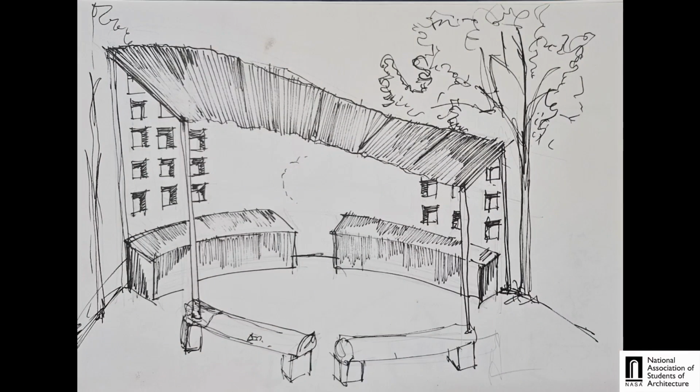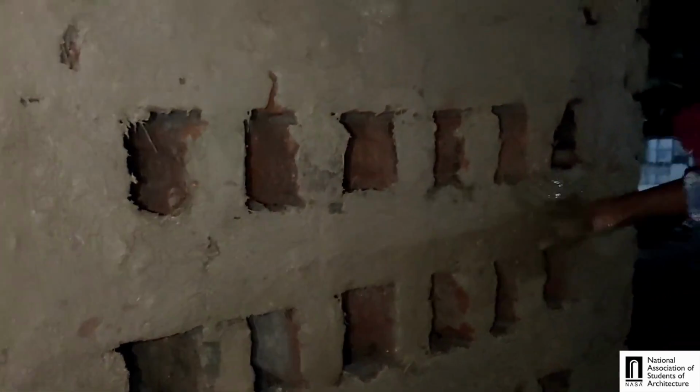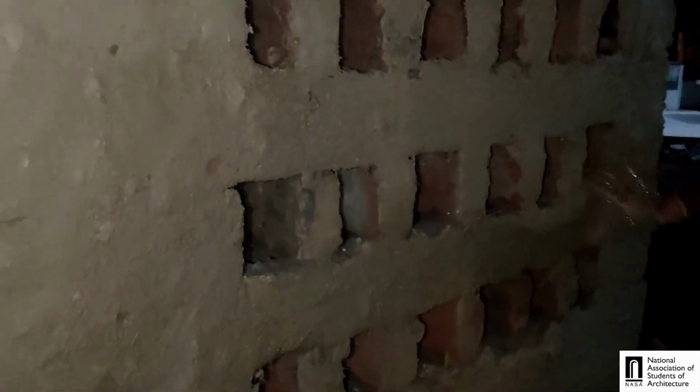The wall is made up of rat-trap bond because we all know that it uses 25 to 30% less material while maintaining good strength. And it will be plastered with earth, our ultimate mother, trying to keep us cool and maintaining thermal comfort. For visual connection and better circulation of wind, we have given brick jalis.